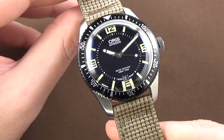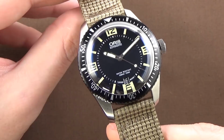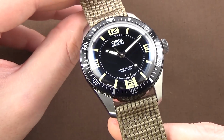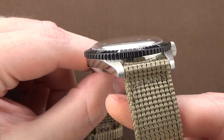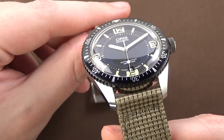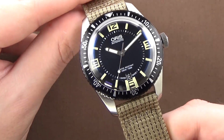The other specs and features about this watch: we have a double-domed sapphire crystal with AR coating on the underside. Because of how aggressively domed that crystal is, and I'll give you a nice profile of it so you can see, there are still reflections. You just can't get away from that on a crystal with this much of a dome.